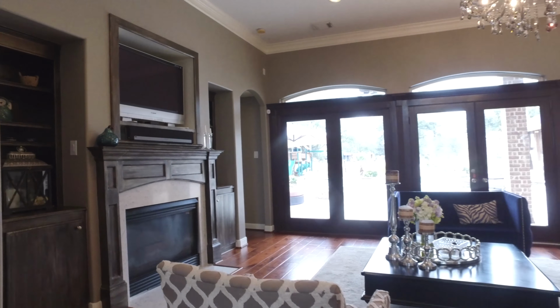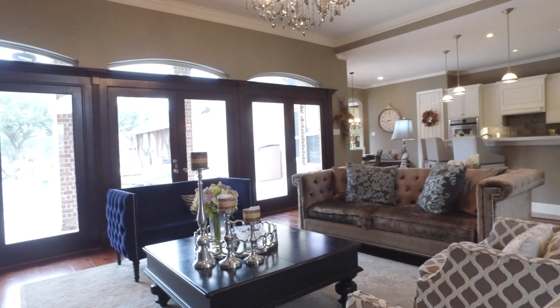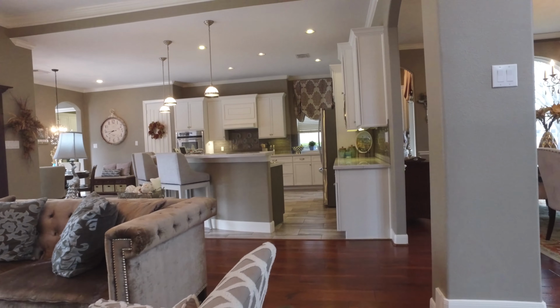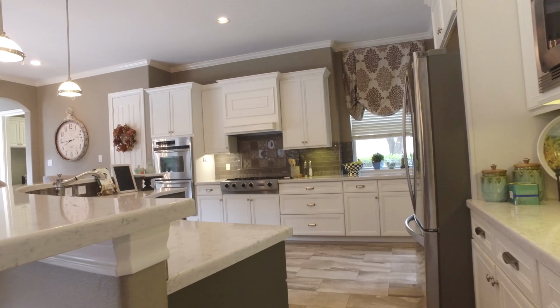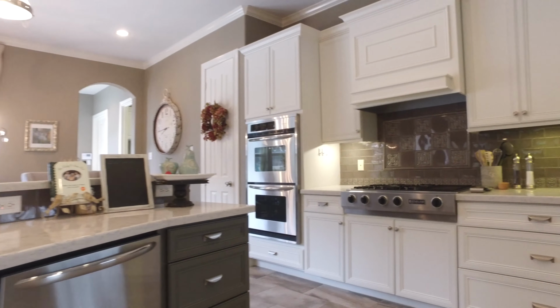wall of windows, doors that actually open on the back of the home, custom built-ins and a beautiful fireplace. Connected to the kitchen, you will truly enjoy the layout and floor plan of this home. It's situated on a gorgeous oversized waterfront lot in the heart of a prestigious gated community. The moment you drive up, you'll fall in love.